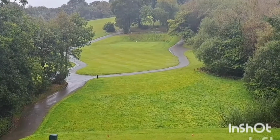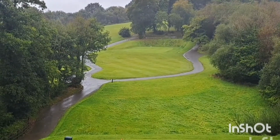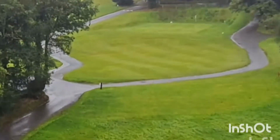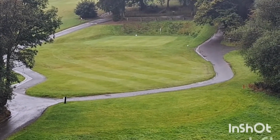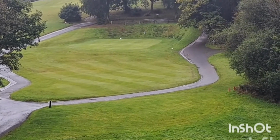15th at Ashbury Beeches, par 3, 141 yards. Oh, the other group in front of me took about 20 minutes on the green there. Unbelievable. Anyway, down into the ditch and then up to the green. I'm the only person on the course without a trolley or a buggy. That's the type of place, I don't like it.